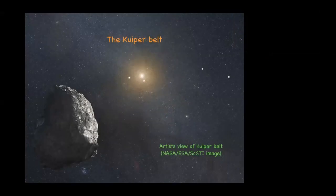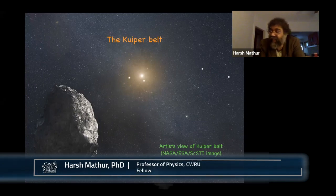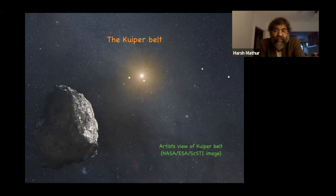I want to zoom out to the outer solar system and tell you about the realm of Pluto and its cousins. So this is called the Kuiper Belt: the icy objects that lie beyond the orbit of Neptune. And Pluto, we now know, is not a planet. It's really just a small chunk of ice, and it's just one of the many thousands of chunks of ice that you see in this artist's conception.